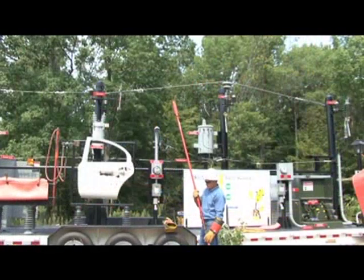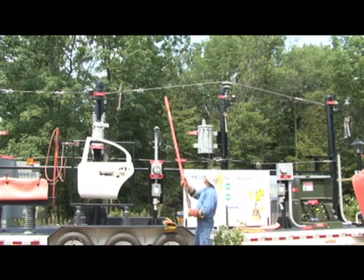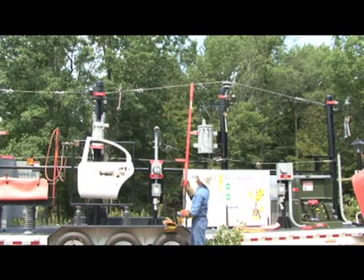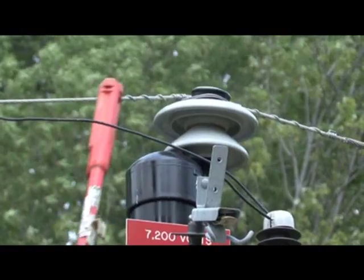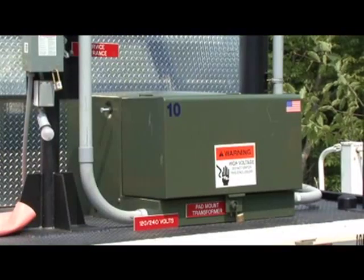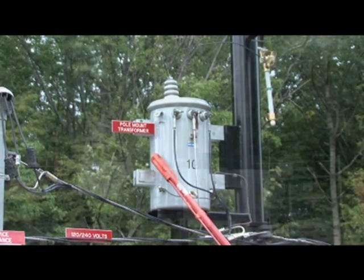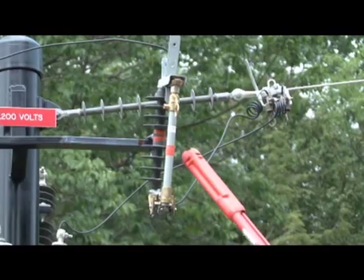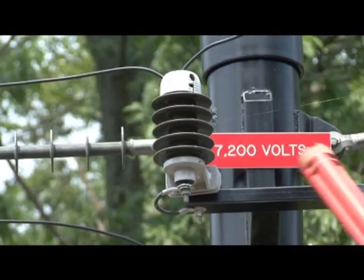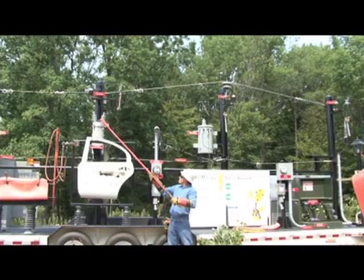Every electrical distribution system is comprised of three major components. They are high voltage electrical conductors, which transport electricity, insulators, which isolate high voltage from ground, and electrical equipment such as transformers, cutouts, lightning arresters, and reclosers.